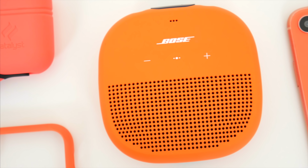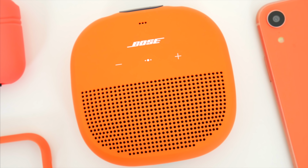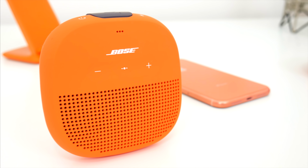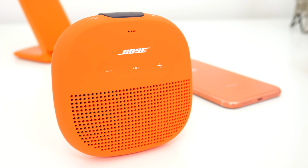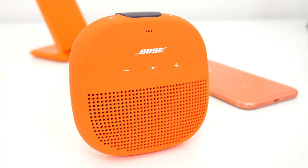You've got that IPX7 waterproof rating, like I mentioned, as well as 6 hours of music playback time, and a built-in speaker for taking calls too. You're definitely paying a little bit for the speaker at $99, but overall, I think this is one of, if not the best portable Bluetooth speaker you can get right now.